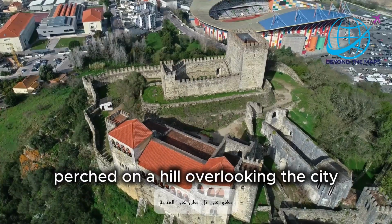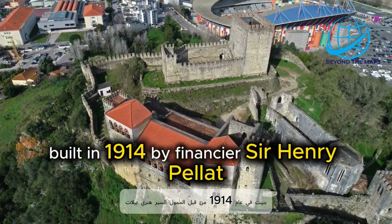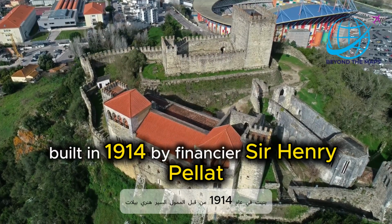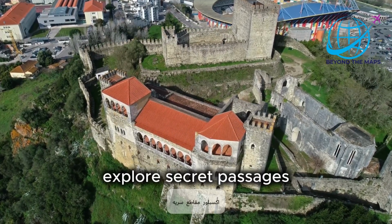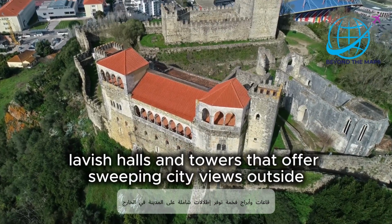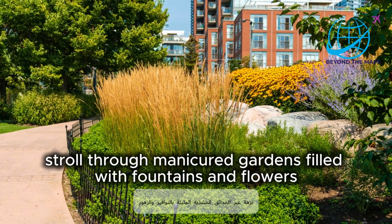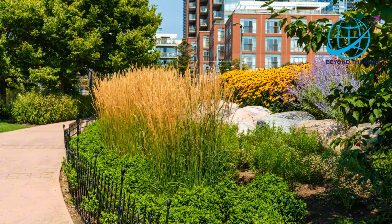Perched on a hill overlooking the city, Casa Loma is Toronto's castle, built in 1914 by financier Sir Henry Pellatt. Explore secret passages, lavish halls, and towers that offer sweeping city views. Outside, stroll through manicured gardens filled with fountains and flowers.